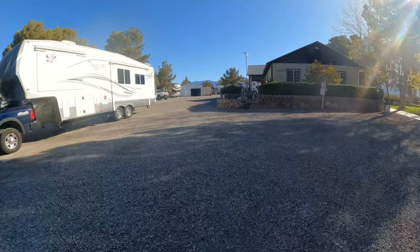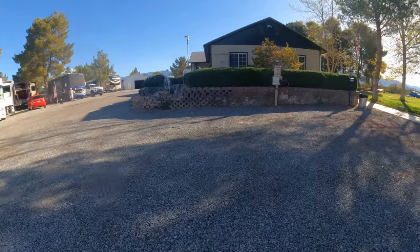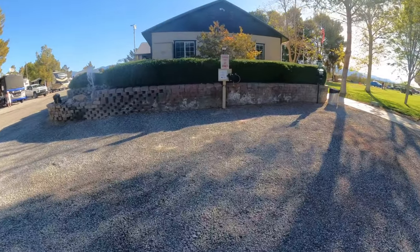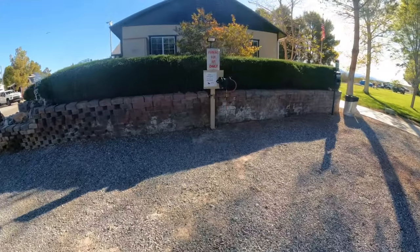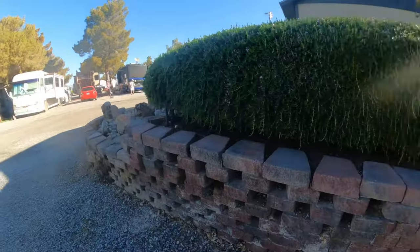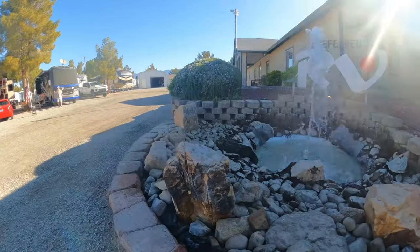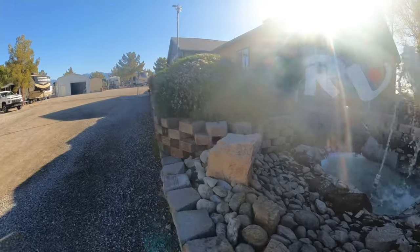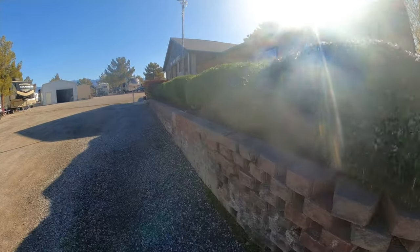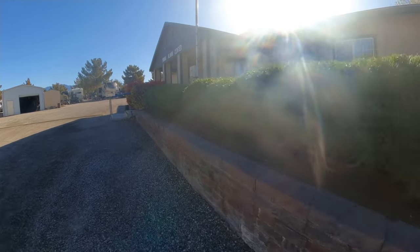And, you know, I've been here a couple of years and I keep spotting new amenities that I hadn't noticed before. Check this out. There's just free air. You need to air up your tires, there's a station here to do that. Another little fountain. I'm sure that water is recycled into the irrigation system.